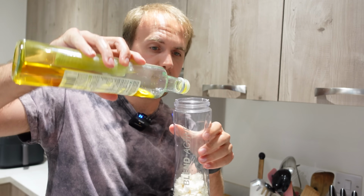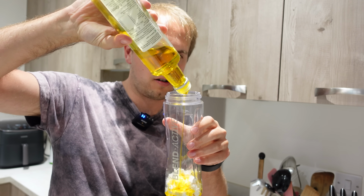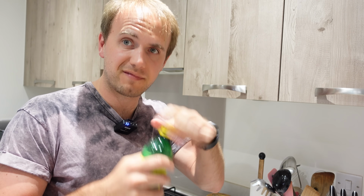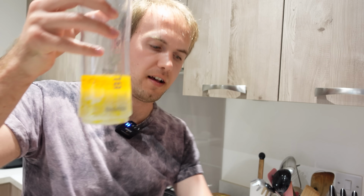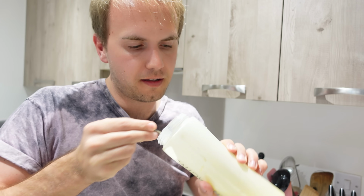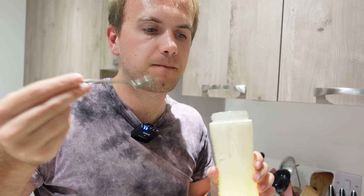Extra virgin works, but we're gonna do a good glug of rapeseed oil. We're gonna do our tablespoon of apple cider vinegar and a similar tablespoon of lemon juice. Gonna blitz up into a rather beautiful salad dressing. Those are all blitzed up, let's have a little taste. It's sharp, it's cheesy. I reckon I'm gonna add a little bit more of the feta to it, and then we're pretty much good to go.